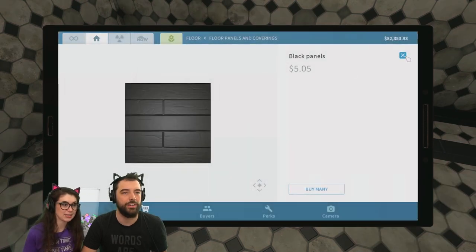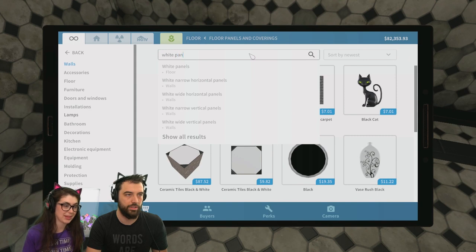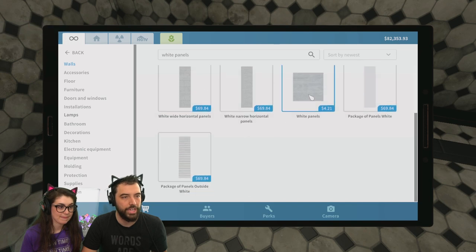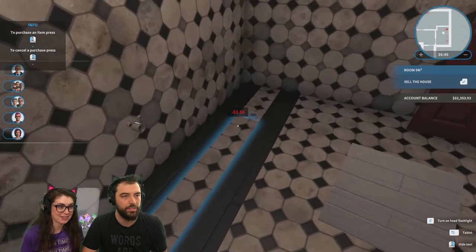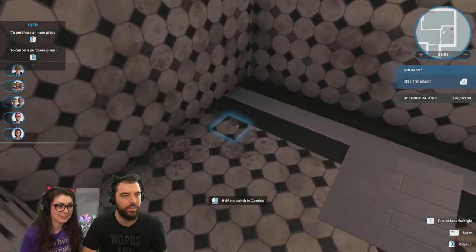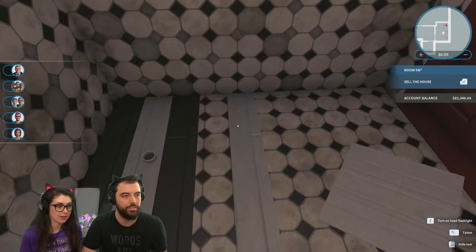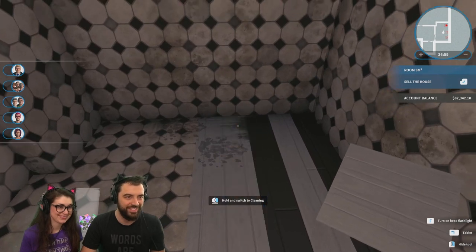Now, should we do white panels? Yeah. Oh, we got to use the black cat somewhere. Yeah, here. That doesn't look white. Okay, now it does. Cool. This is going to work. Oh, you did that wrong. Poopy.